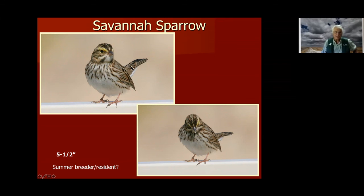And then from the front view, there's a yellow lore, there's one on the other side. And notice the streaking on the head, kind of a light median line, and then some darker lines laterally, lateral meaning to the side. White throat and chin with some malar stripes there, bordered by black. Okay, so that's the savannah sparrow.